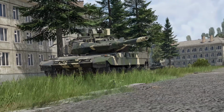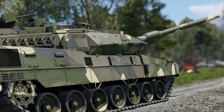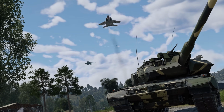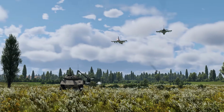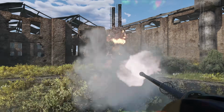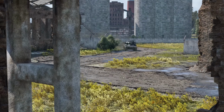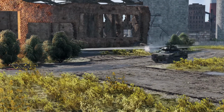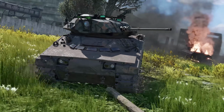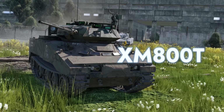When we add new vehicles, there's always some impressive machines with loud names. They grab everyone's attention, so you can't really ignore them. But there's also a different kind of vehicle, the kind that's pretty easy to miss. Sometimes it has to do with a modest name, but sometimes, like with this highlight, it's also due to a tiny size. Please welcome an armored reconnaissance scout vehicle, the XM800T.